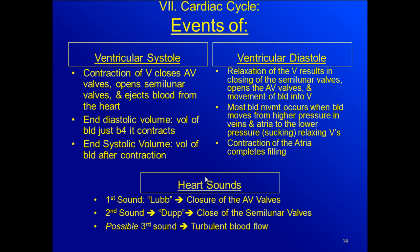Ventricular diastole. Diastole means relax. So the relaxation of the ventricles results in closing of the semilunar valves, opening of the atrioventricular valves, and movement of blood into the ventricles. Remember that suction, the baby aspirator, the little sucky snot thing for a baby. As that relaxes, it causes that vacuum that sucks the snot out of the baby's nose, right?